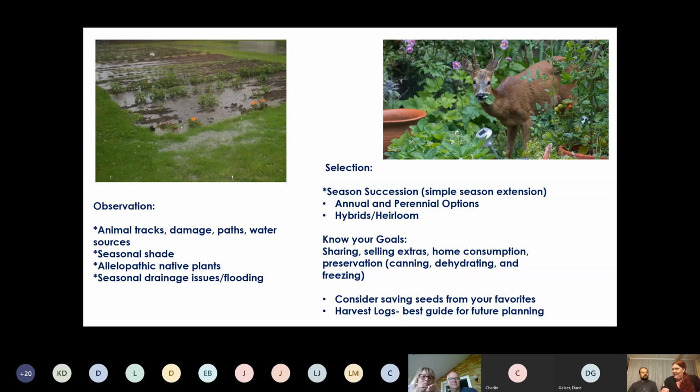The picture up on the top there, the dreaded deer. I've actually had more problem with groundhogs than deer in the past few years. So again, thinking about where your garden's going to be, you can plant a giant garden, but if you can't protect it, it might not be worth all that time and investment to go so large, because you can grow a lot of food in a small space.